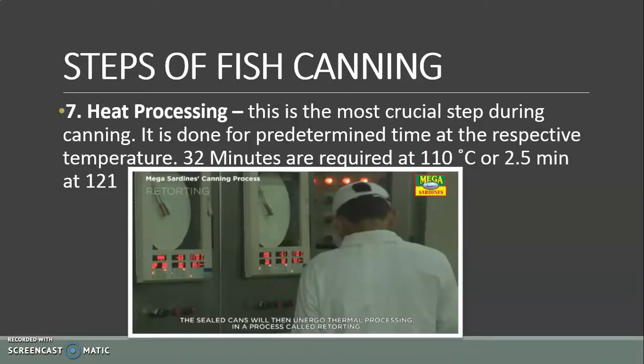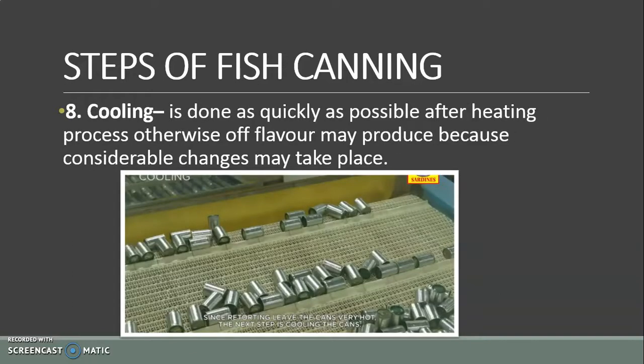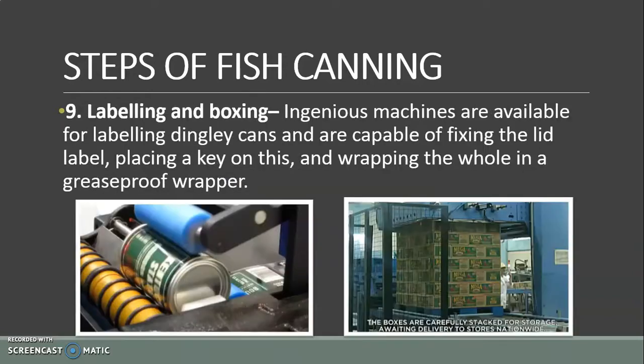Heat processing. This is the most crucial step during canning. It is done for a predetermined time at the respective temperature. And cooling. This is done as quickly as possible after the heating process. Otherwise, off flavor may be produced because considerable changes may take place.